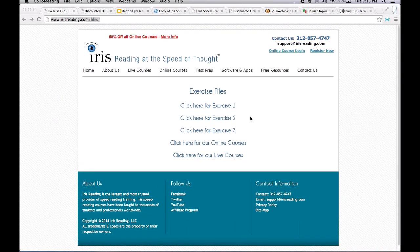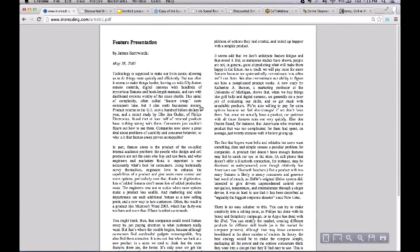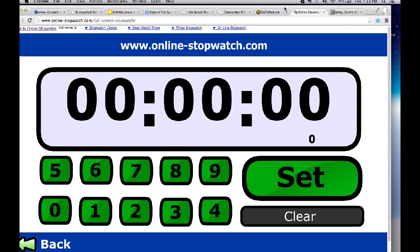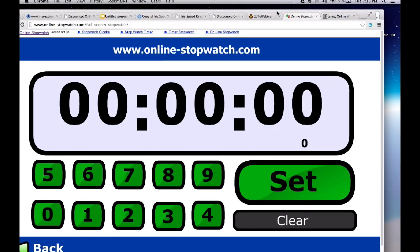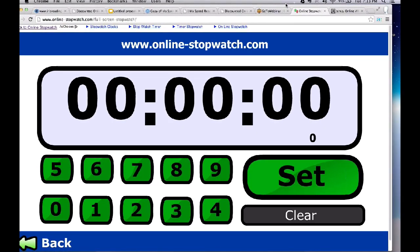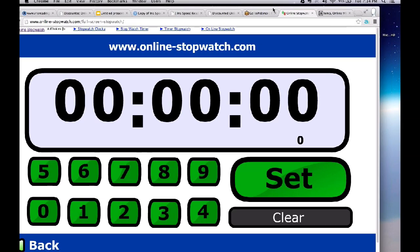Okay, so what we're going to do right now is check our reading speed. And here's how it's going to work. I want you to grab exercise number 1. I don't want you to start reading it yet, but just let me tell you what we're going to do here. We're going to check our existing reading speed. When I say go, I want you to read exactly how you normally read, when you read for good comprehension, from the start of the first paragraph. We're going to do this for 1 minute.